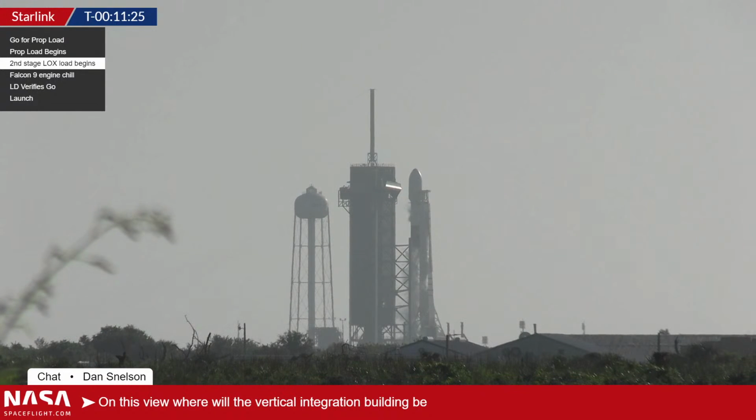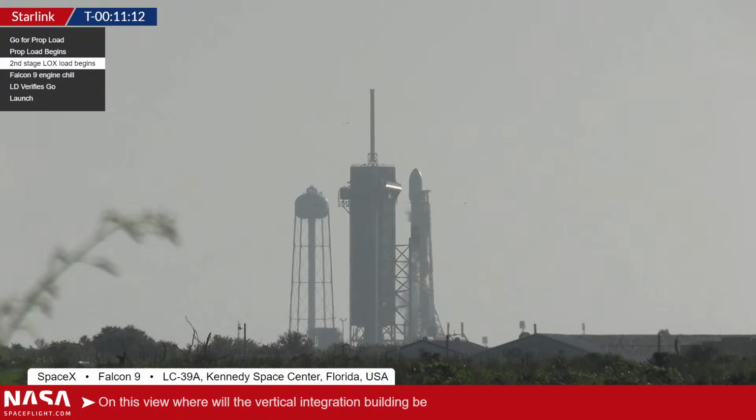It's almost like Pad 37 for United Launch Alliance with that Delta Heavy pad, where the actual building moves back and forth. Yes, exactly like that, because the Delta Heavy is actually integrated in its horizontal integration facility and then taken out to the pad for vertical payload integration. So exactly like that. Yes.